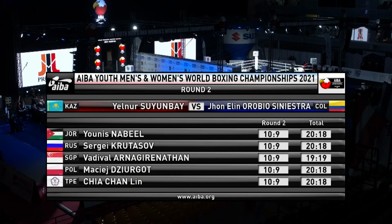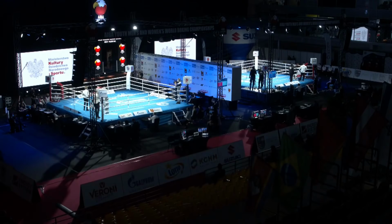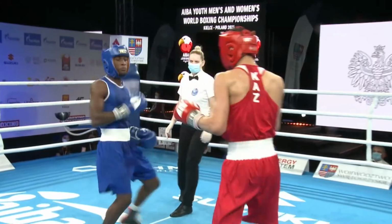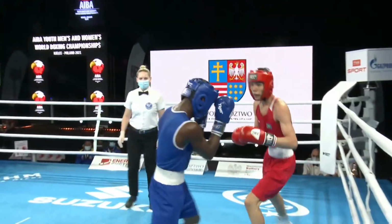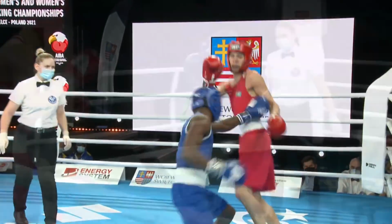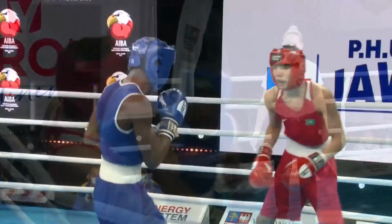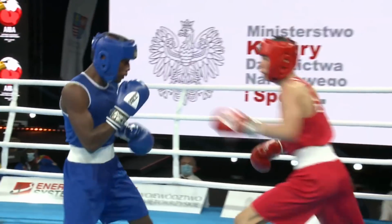So it's level on that middle card there, and SUYUNBAY with a 2-0 lead with the other 4 judges. He's just a very difficult fighter to knock out of his groove. So tall, and he really uses that height as well.